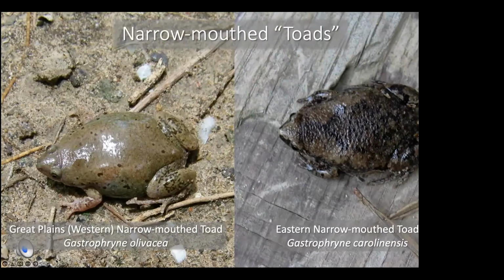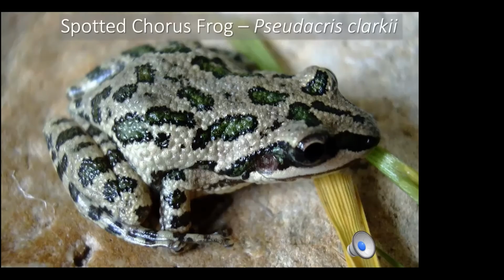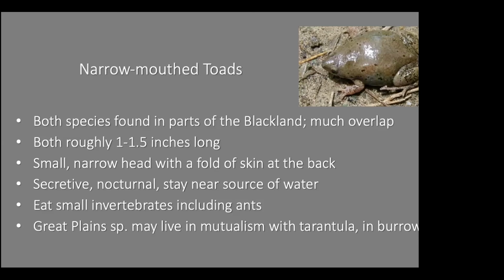So you can come up with your own analogy of what it sounds like, but some sort of insect is the idea. It's quite a weird call, and it's loud. So if you're standing there at night by the roadside ditch, it's a pretty loud call. Both of them are found in the Blackland, as I mentioned.